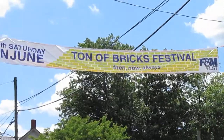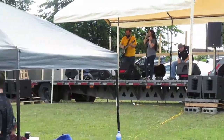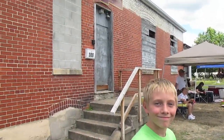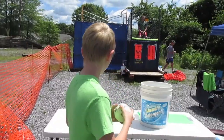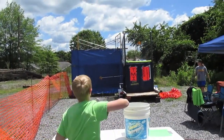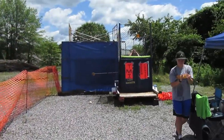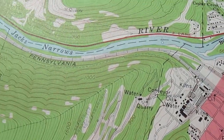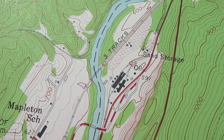After 100 years, the brick is still in the town's blood. Mount Union silica bricks and TNT are cornerstones of world history. But Jack's Mountain silica is so much more important to American life. So my adventure continues with the silica experts on the other side of Jack's Mountain.